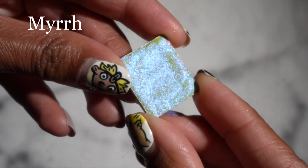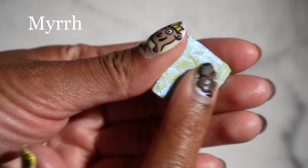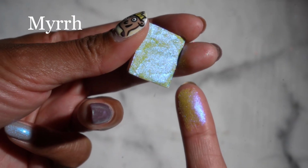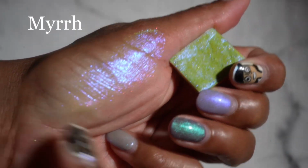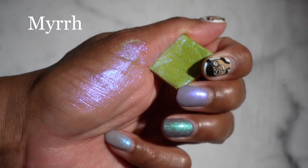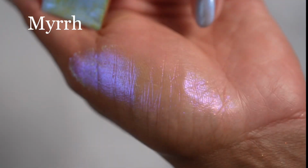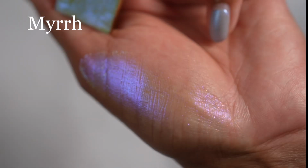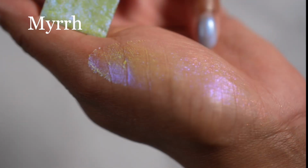Next, we have the shade Myrrh, and when this shade came out, it was immediately a crowd favorite. It's got a chartreuse base, and it has a really strong kind of blue-purple shift. And when you see it on the skin, it just has this incredible glow to it. If you're obsessed with the drop highlighter from Diveroon like I am, it does have a similar type of shift to it. It looks pretty on the eyes, but it makes such a cool highlighter. And I forgot to mention, Myrrh is an electric duochrome.